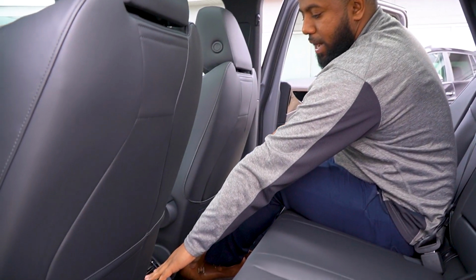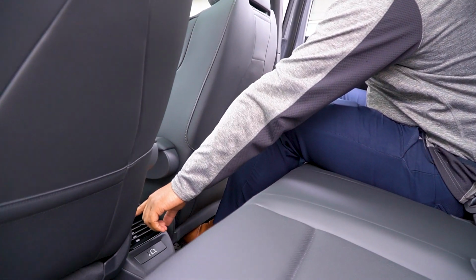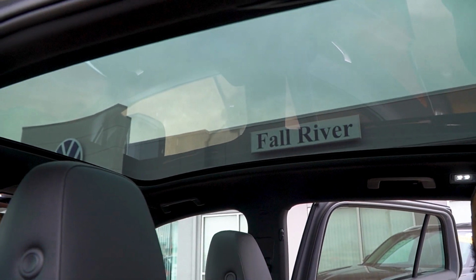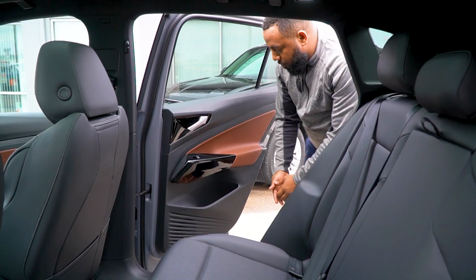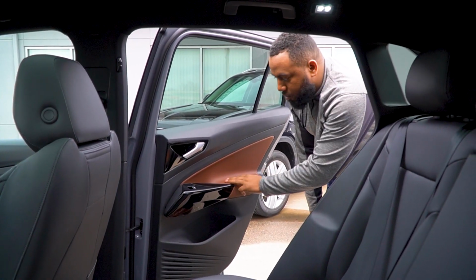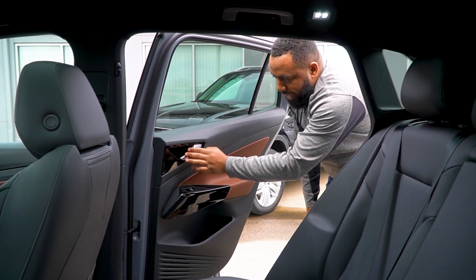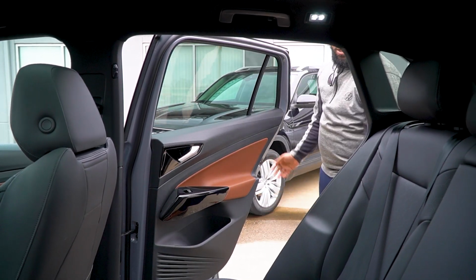On the back over here, you got 2 vents, and you have USB-C ports, so you can charge your phone. Whoever's sitting in the rear, they don't have to bother you right in the front. One thing I do like with the rear, you do have like this brown going around the door panel. The color of the handle actually stick out. I just love the way this vehicle looks.